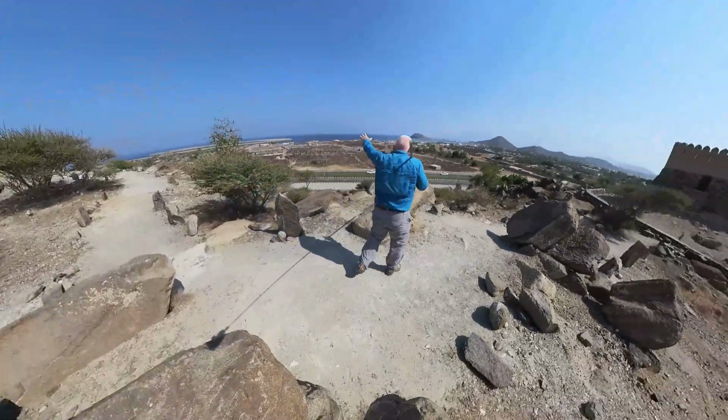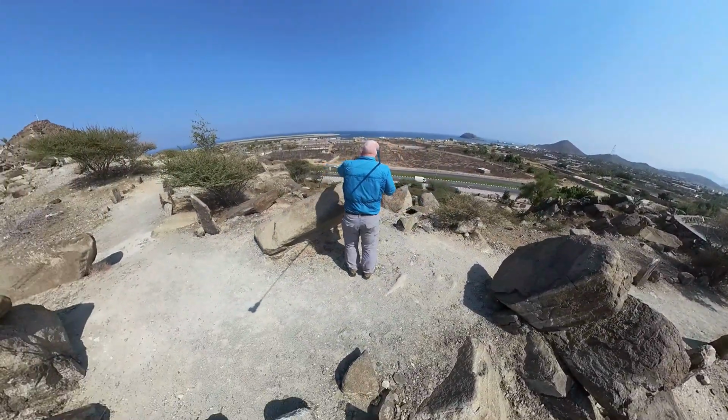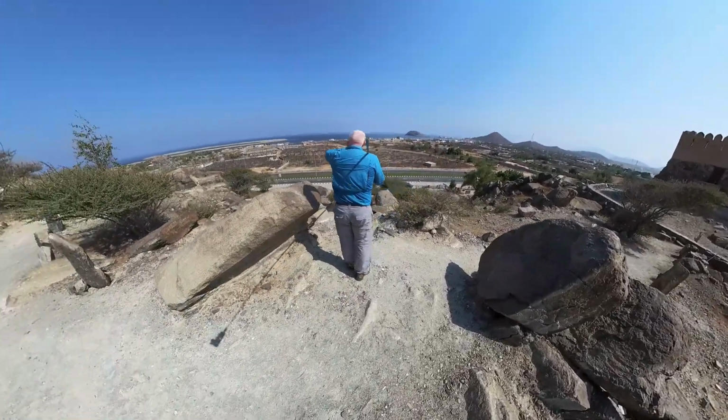This is the view I can see. That's the Oman Sea. Big, lovely birds flying around. Didn't even see what they were.